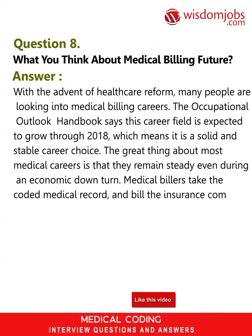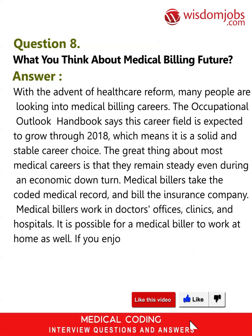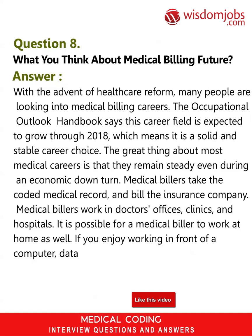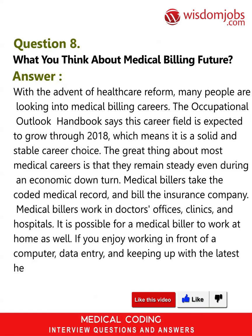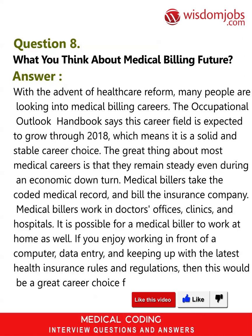Medical billers take the coded medical record and bill the insurance company. Medical billers work in doctors' offices, clinics, and hospitals. It is possible for a medical biller to work at home as well. If you enjoy working in front of a computer, data entry, and keeping up with the latest health insurance rules and regulations, then this would be a great career choice for you.